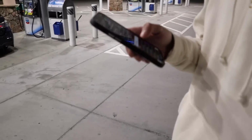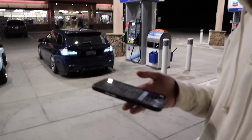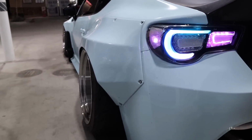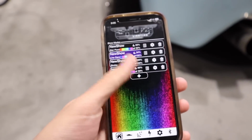You're messing with all the show modes? Yeah, I'm trying to see which one looks the best. Oh, you're trying to make police lights. Yeah, looks most police. I feel like I never show you guys this on camera. The one I always do in my Instagram reels is this one right here, the cotton candy theme. But as you can see, there's so much space for more show modes.